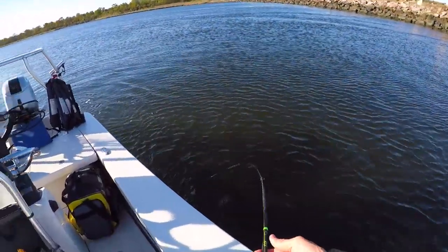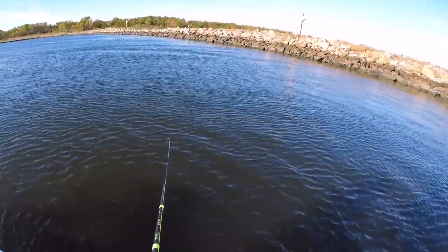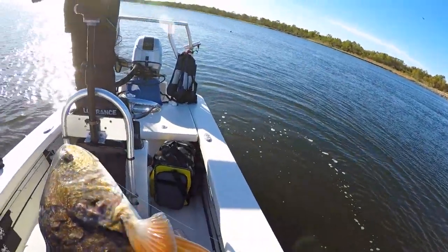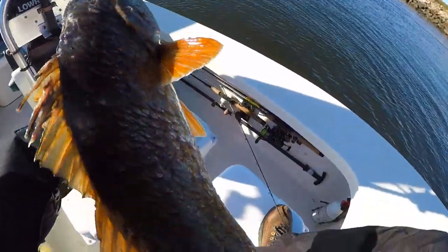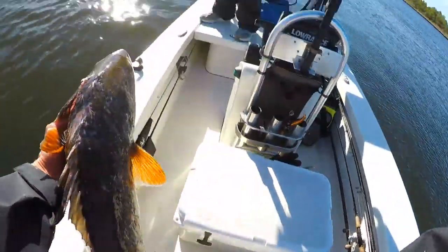Maybe that's why it's not fighting so hard. Can I help you? No, I got it. Let's see what I can do with this thing. Yeah, he's not a pretty redfish. For sure. Yeah, he's been through the. Wow, he is beat up. Like a prop might have hit him. Maybe. He's pretty gnarly, dude. Dude, good luck. Hope you survive.